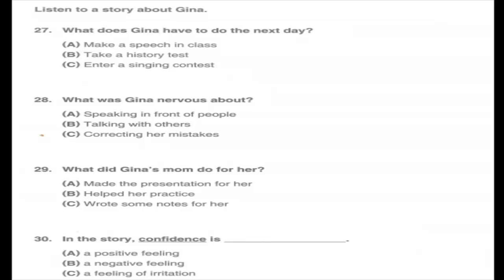Gina was sitting alone at the table in the living room. Her mom came and asked, "What's wrong? You look a little pale." "I have to make a speech in front of my history class tomorrow, and I am so nervous. I really hate speaking in front of others," said Gina. "There's nothing to be nervous about. You will do just fine," said Gina's mom. "What if I make a stupid mistake? Everyone will laugh at me," said Gina with a depressed look on her face.